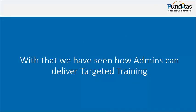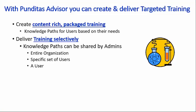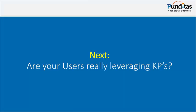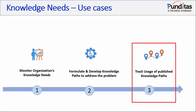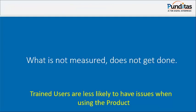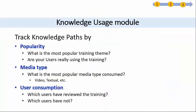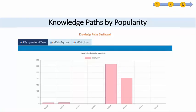So with that said, we have seen how admins can deliver targeted training, and you can create content-rich training and also train selectively, and these knowledge paths become visible in the user's face. And the next step along this path is tracking the usage of published knowledge paths. And this is where I want to introduce you to the knowledge usage module within our application. And this tracks the knowledge paths by popularity, by media type, as well as by user consumption.